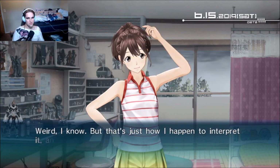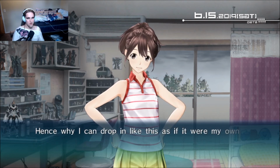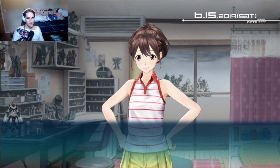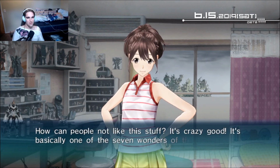Weird, I know, but it's just how I happen to interpret it anyway. Akio complains, but she never chases me out. Hence why I can drop in like this, as if it were my own room. I unwrap the candy and toss it in my mouth. The fresh peppermint flavor expands and stimulates my nostrils. How can people not like this stuff? It's crazy good. It's basically one of the 7 wonders on this island.